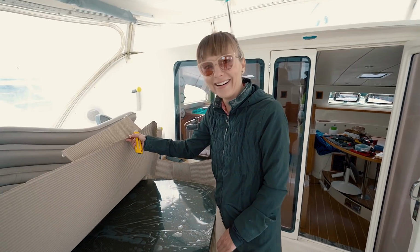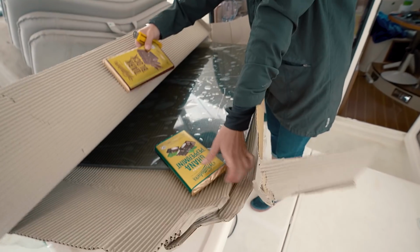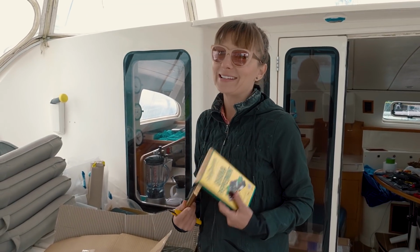I like those packing materials. I know. Way better than some styrofoam peanuts. Oh man, that is okay. If they're in every package, it's gonna kill me.